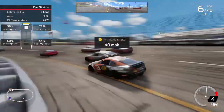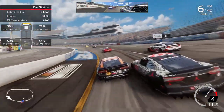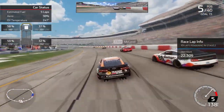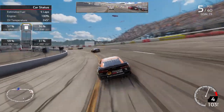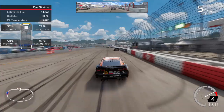My goodness, Kurt Busch. Man just doored me. Oh. Okay, and he doors us again. Wow, he really hates us. Let's get around him and get away from him. Holy moly. That man hates our guts. I mean, I'd understand if it was Blaney, but damn. He's just absolutely sending it.